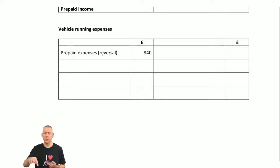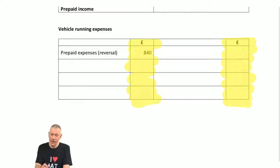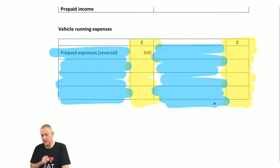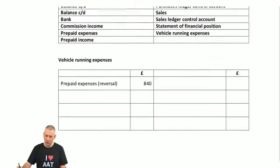So the numbers we would type into the number spaces in the examination, and the letters, should we say, the narrative, the descriptors, we choose from a selection. So we've got a brought down balance there, described as being a prepaid expenses reversal, and off we go.